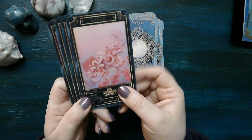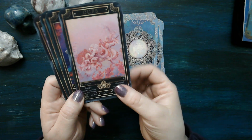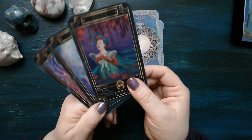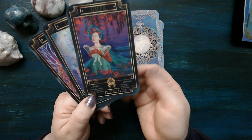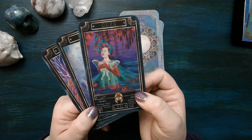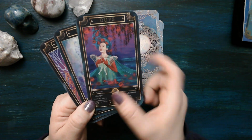So we have an octopus as the princess. I'm just going to say that I really don't know, there's no title that I can see or information that I found that names them. So you have to come up with your own name, I guess, for them. I like this one a lot.